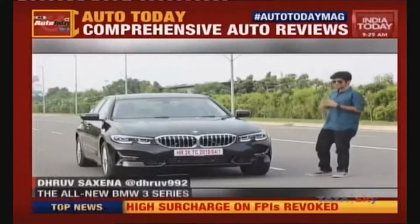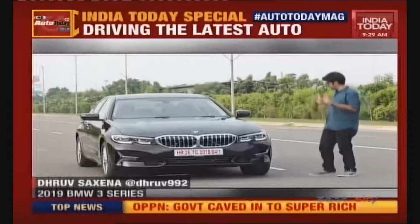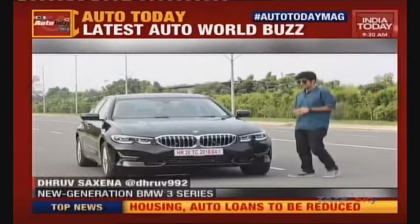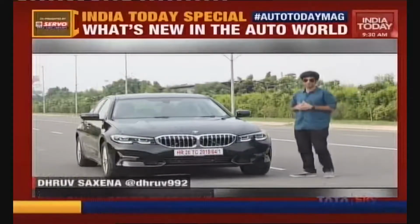Ladies and gentlemen, this is the all-new 3 Series. In its 7th generation, BMW has made it bigger, which means more space on the inside. They've given it a completely new identity on the outside. They've spruced up the interiors, and they say that it is much more fun to drive this time around. Well, let's find out.